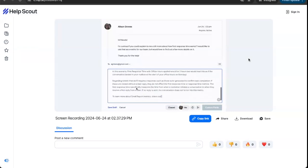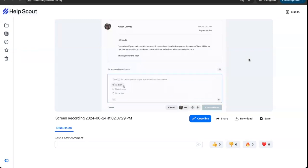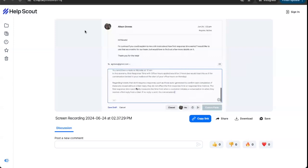And Drafts is an add-on for all Help Scout plans, and it starts at $50 per month for 100 drafts generated. And much like saved replies, we hope that Drafts help you save time and allow your entire team to provide that more consistent support to your customers.